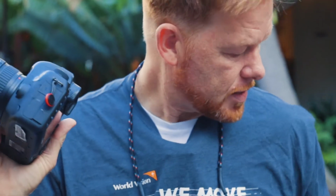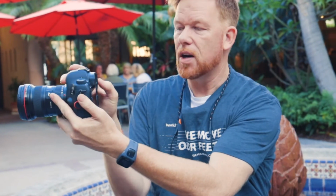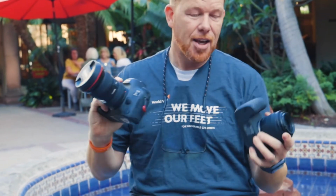Now, this has the same touch to focus, but you can't touch and drag the autofocus point. So when I have this on, I have to use the joystick, which I'm completely unused to. I never use the joystick. I would always compose the picture and then hold the back button, focus, and recompose. And that's old-fashioned in my book after using this system. So that's another one of the reasons.